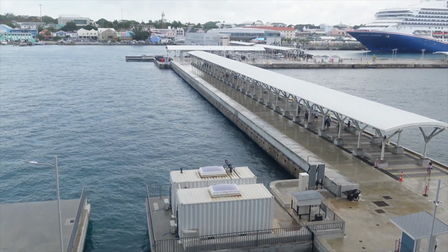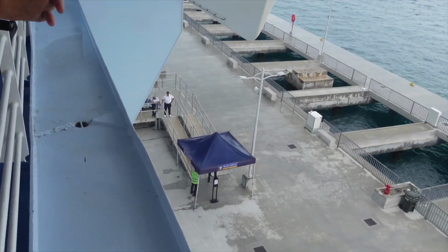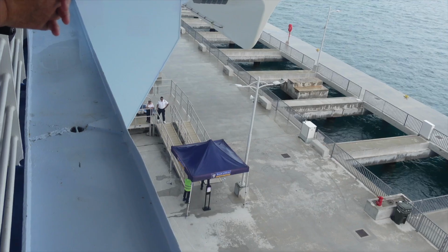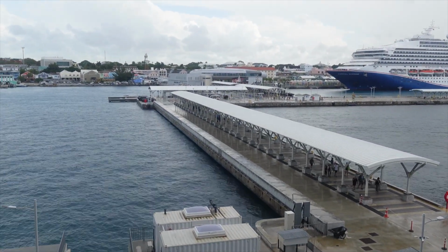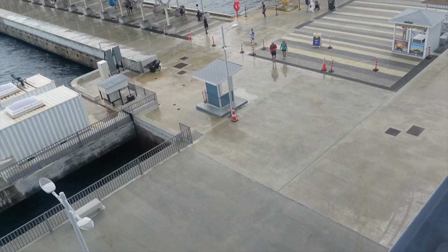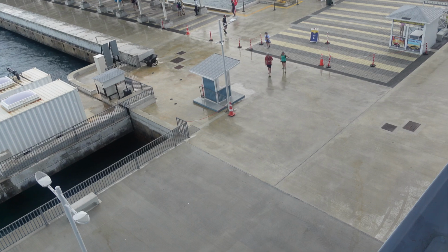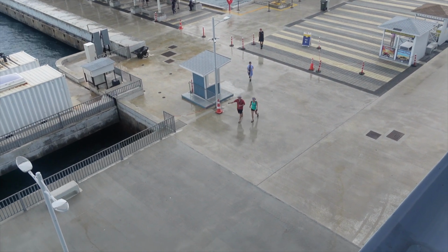Okay, it's 4:48. Watching for pier runners. The officer is getting anxious. He keeps pacing and he's on his phone all the time and points over this direction. Let's see what happens. Here we have some pier walkers. Let's go!